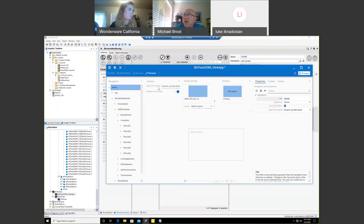Up here, we're going to autofill content, and basically what we're going to do is when we come to a place in the model, we're going to tell the system to look in its current place and find all the graphics that are on that instance. And then if we have any remaining locations in our HMI that don't have content, it's going to look up the tree and then down the tree and fill all the places that are missing.